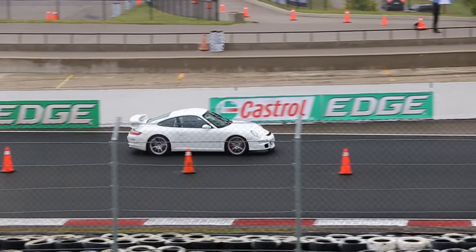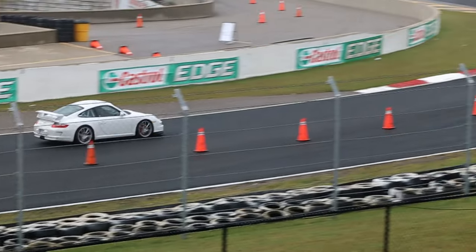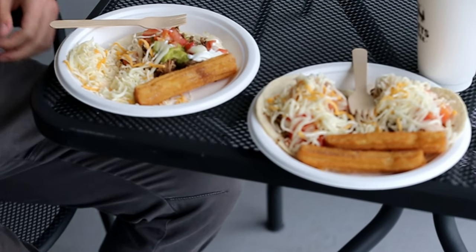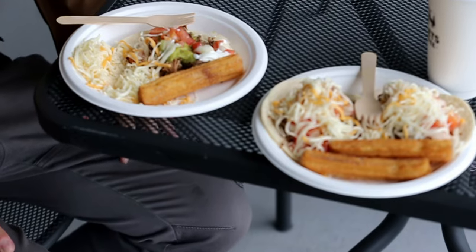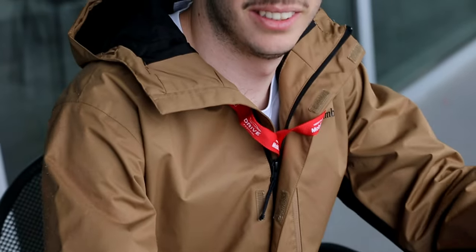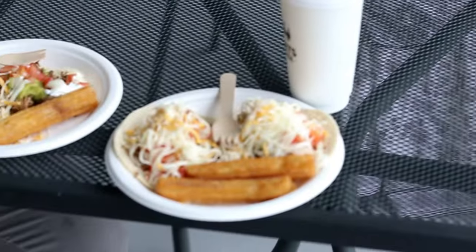Special patio for the media. So we're looking at cars on track. We're eating tacos because we have media pass. We have VIP media pass. What? We have fresh tacos. We have an Ethan. Okay. And churros, and we can film the cars on track, you guys. So pretty good setup.